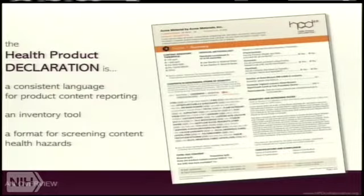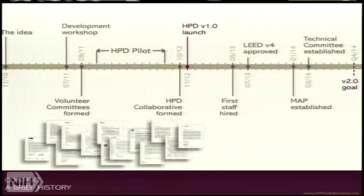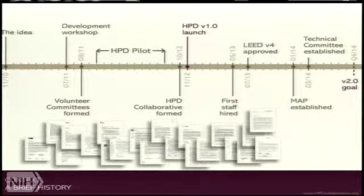Well, that's what the Health Product Declaration Collaborative is doing through the Health Product Declaration. We have a standardized format for the conversation between manufacturers and design professionals over what the ingredients are within products. And then those ingredients, when they're identified, are automatically screened through the software against a series of hazard lists so that some of these endpoints are made visible, and we can see where the endocrine disruptors, carcinogens, etc. are. Now, this is a relatively new process that we started just at this time of year in 2010.